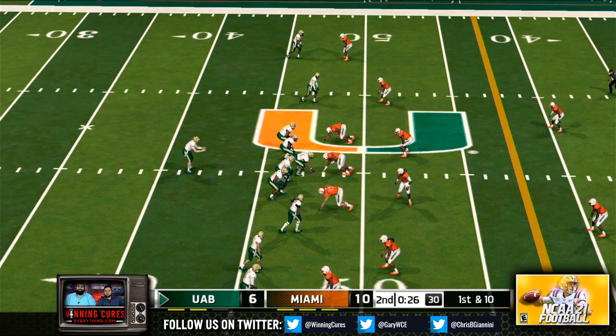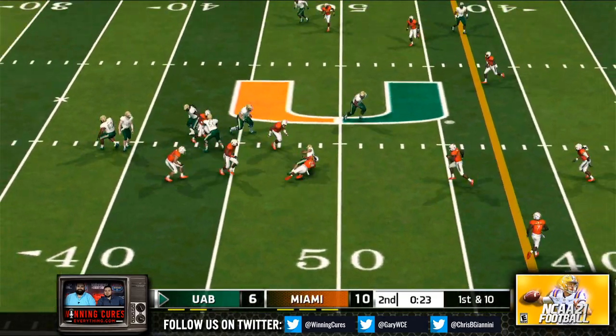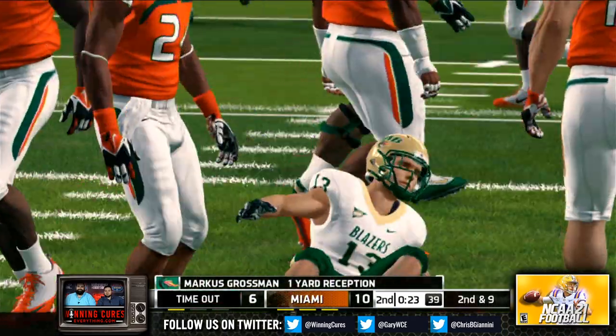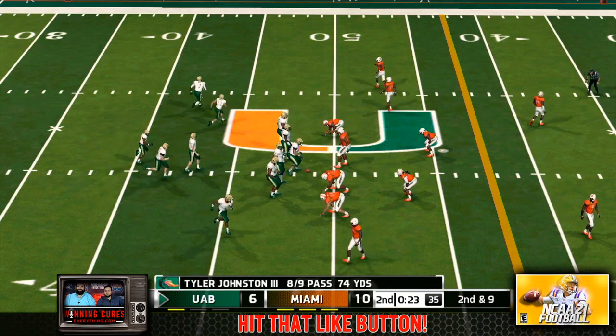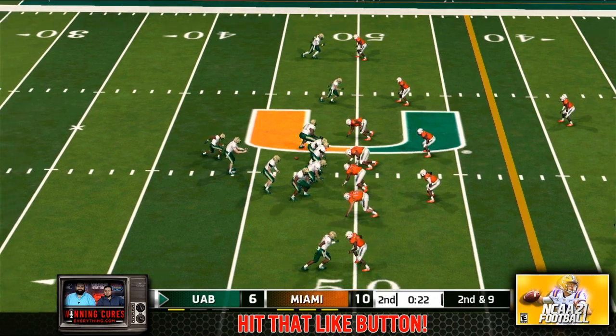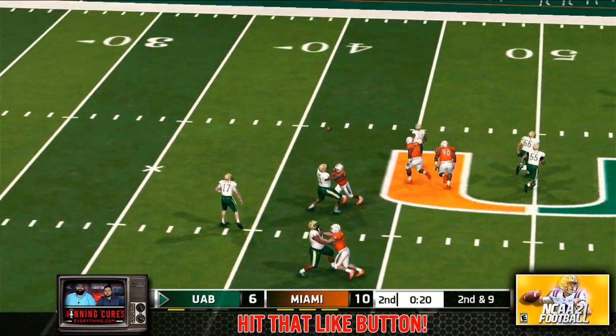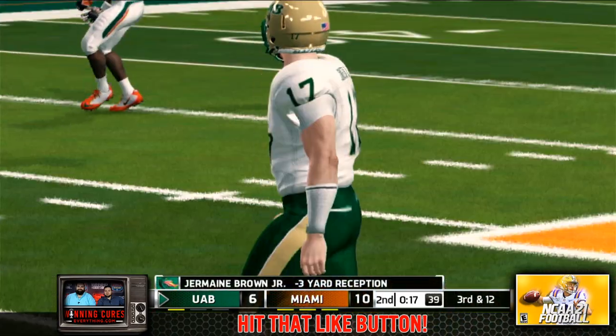So an empty backfield with five wide receivers. Complete, brought down, nothing doing. The Blazers use their second timeout. Second down and nine to go. Ball on the 49-yard line. Quick throw. They bring him down in the backfield.